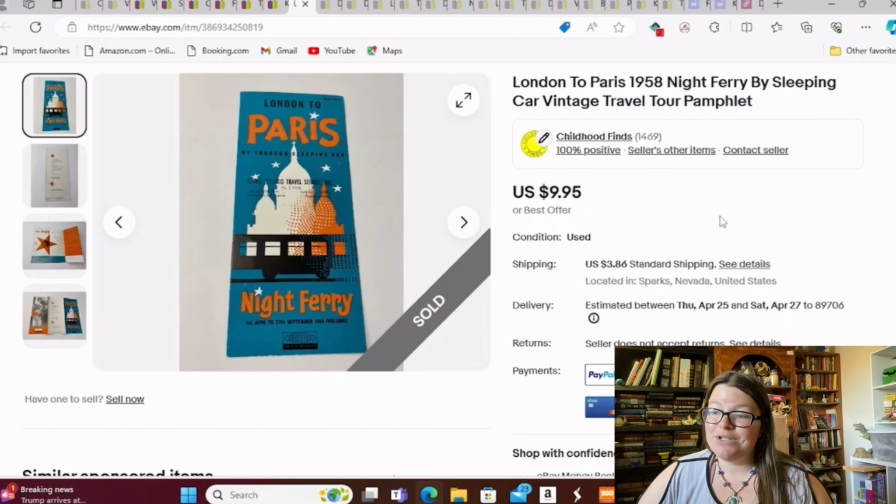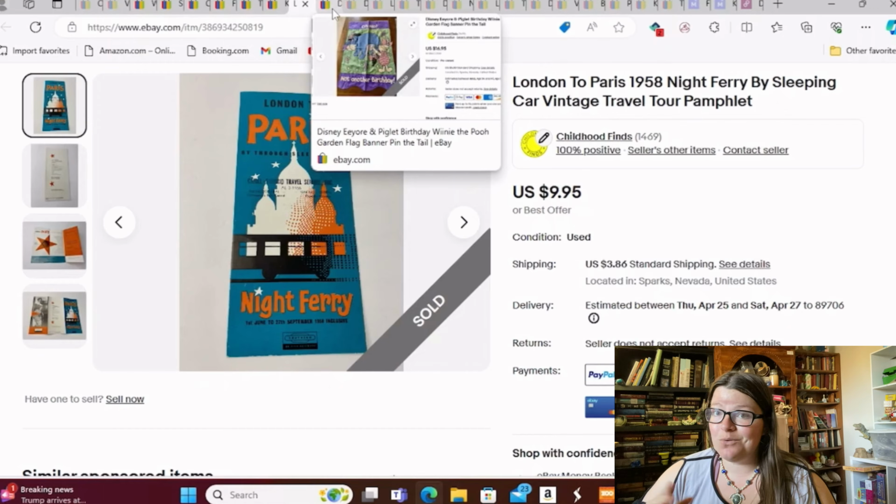And this is a London to Paris 1958 Night Ferry by Sleeping Car vintage travel tour pamphlet. I've been listing a little bit more ephemera lately, and I hope to get more this year. When I make myself list it, I do like listing it because, again, it doesn't take up much space, like the jewelry. And this sold for a best offer of $9. Order earnings was $6.73, paid 25 cents for it, and made $6.48. Sometimes you have to wait for ephemera to sell and it'll take years. This took like a week, which was cool. I actually have a few things of ephemera in here that I just listed that sold very quickly.